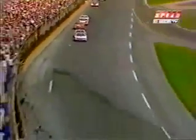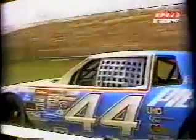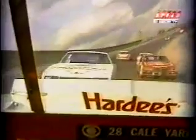Cale Yarborough fighting for 4th position with Terry Labonte. Right behind Yarborough now, Tim Richmond is on the move. Here's Yarborough closing again on the 4th place car. Terry Labonte on the high side. Cale Yarborough passes him. And you can swap the positions. It's Yarborough now 4th, and here comes Tim Richmond.